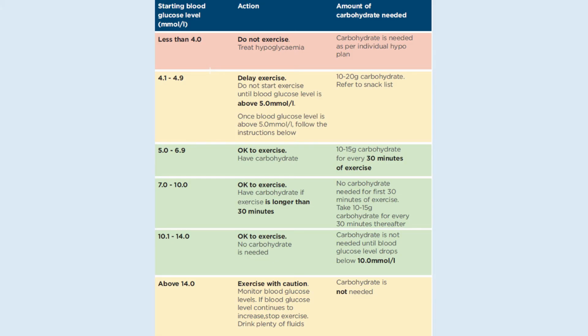This table gives further guidance on when it is okay to exercise and when exercise should be delayed. It also gives more information about when additional carbohydrate may be required before exercise. A copy of this is available in the individual healthcare plan, so please refer to it.